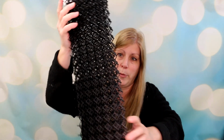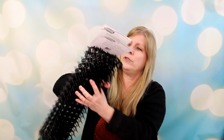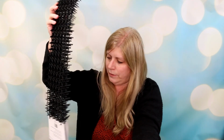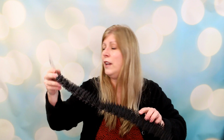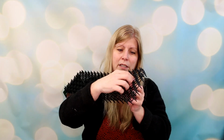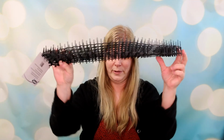So I bought them at the dollar store. I bought a whole bunch of them because I'm going to be using all of them. It's basically called Animal Repellent Mats. And it was only $2.50 for 2 of them. Well, let me see. Hang on one sec. So this is how it came. Yeah, I don't have my glasses on, but I think it's $2.50. There's 2 mats in here. So you can just take them apart like that. I'm going to be showing you all of that.